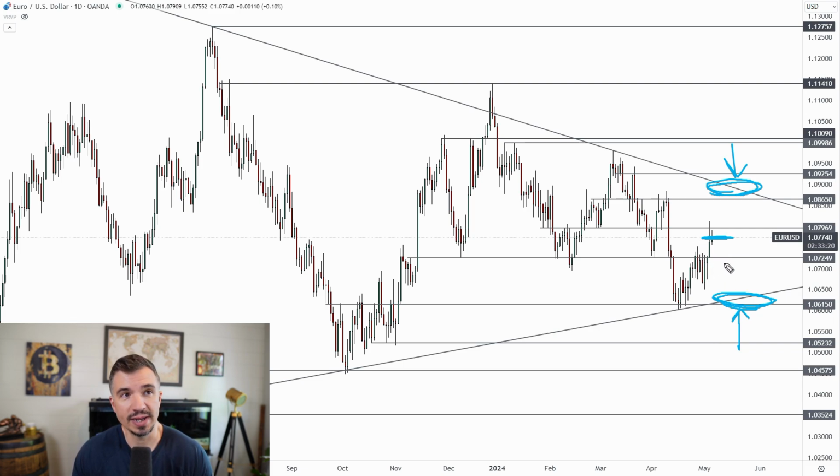This is not what you want to see, because you want to be trying to look for shorts up here in this area and longs down here. Once the market starts to trade right here in the middle, it becomes really difficult to get a favorable entry and also secure a favorable risk reward.